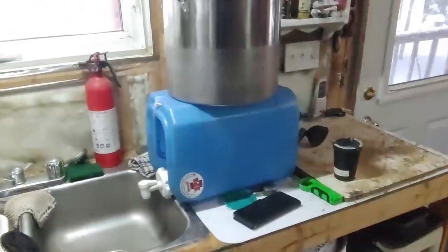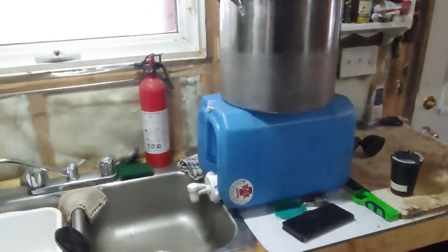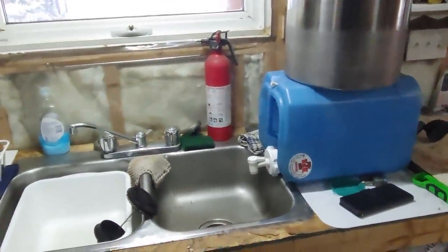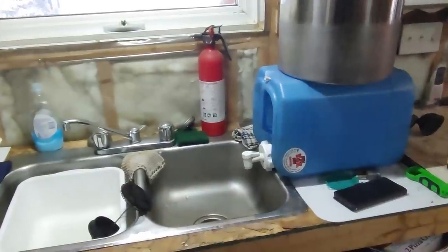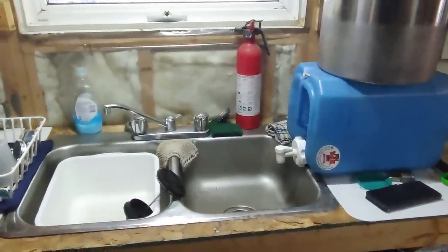It drips into my bottom water jug, and it takes that top half, if that's full, probably 2 days to go into the bottom. But the thing is, it'll last you 2 days for coffee and all your things like that. And I've actually tested it, and the water is like 20 ppm. So I know it's stripping the water down to absolutely nothing.